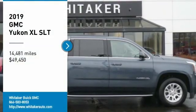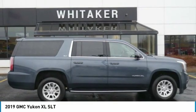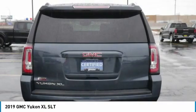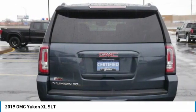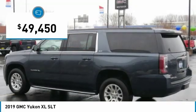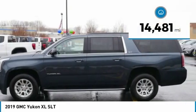Come test drive the 2019 GMC Yukon XL. GMC Yukon XL is a great choice for families who need a full-size SUV with maximum seating. The looks don't hurt either and is priced below $50,000. This vehicle has less than 15,000 miles.